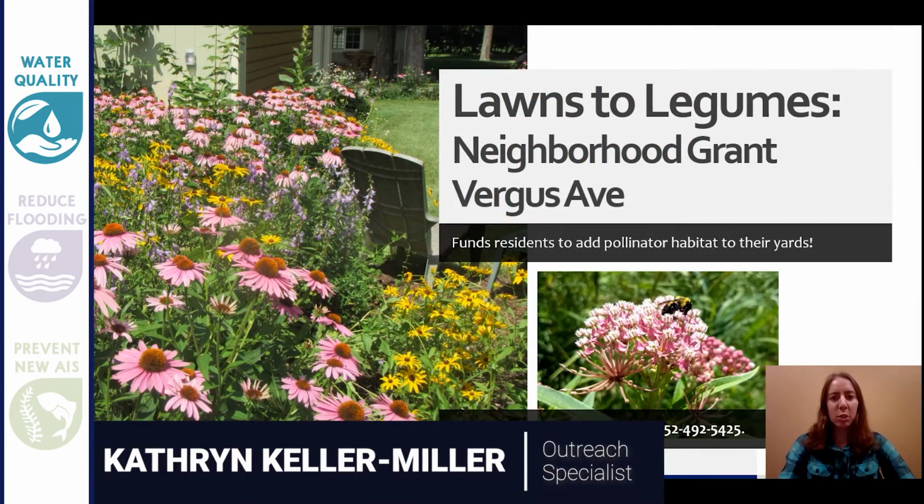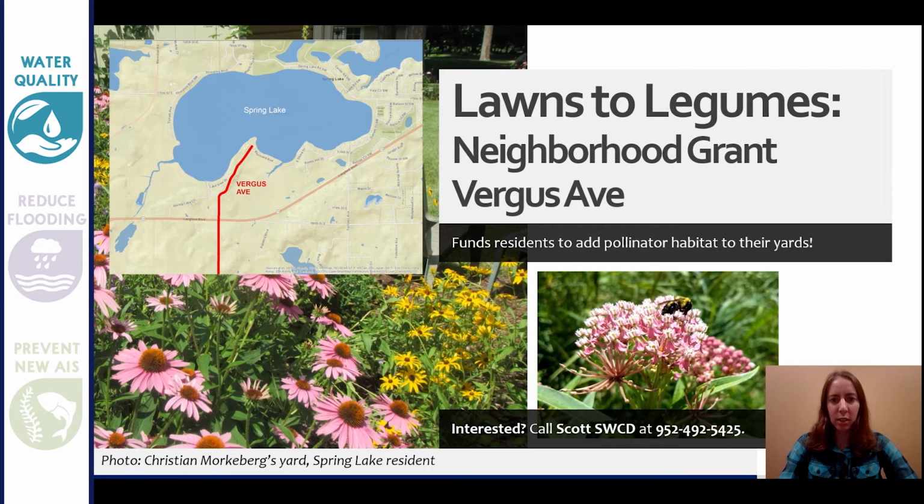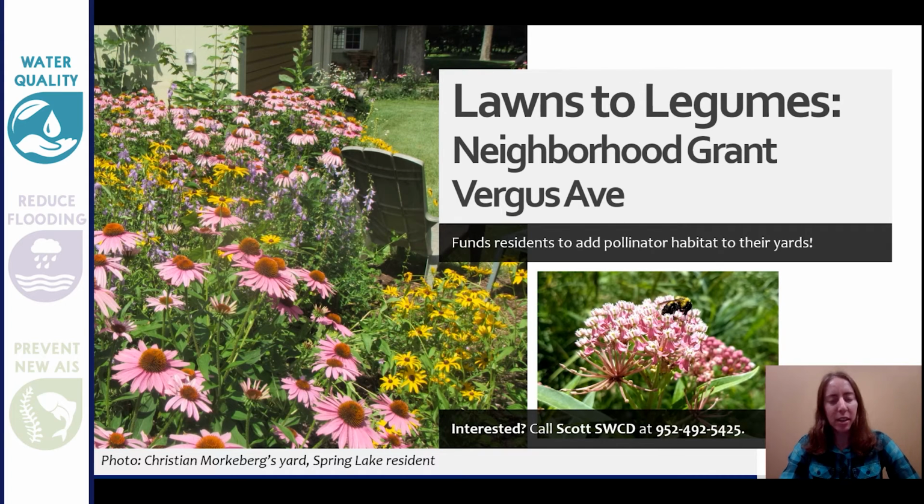Lawns to Legumes is a new state program to encourage Minnesotans to add pollinator plantings to their yards. The Scott Soil and Water Conservation District is currently coordinating a Lawns to Legumes neighborhood grant for Vergas Avenue. Eligible projects include adding pollinator patches, rain gardens, or creating a pollinator lawn. If you're interested in adding pollinator habitat to your yard or want more information, call the SWCD.